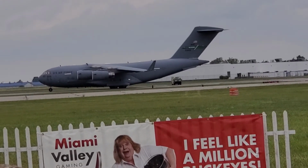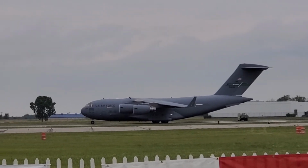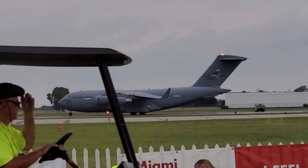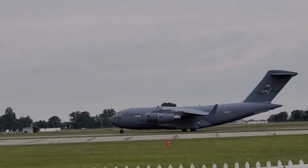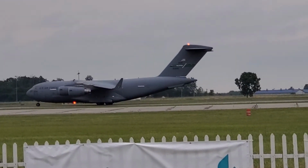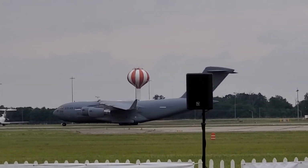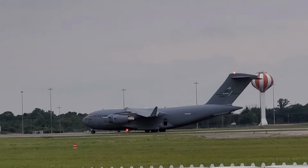On behalf of the men and women of the United States Air Force, Air Mobility Command, thank you for being with us today. We hope you enjoyed this brief look at the C-17 Globemaster III, the United States Air Force's core airlifter and workforce, which will continue to provide rapid global mobility for America today, tomorrow, well into the 21st century.